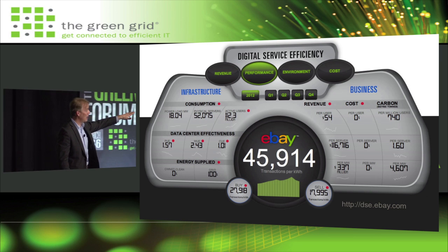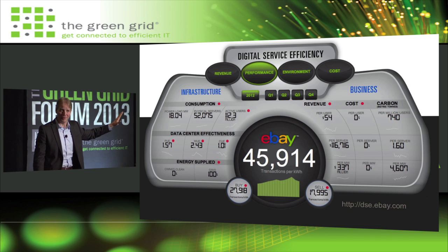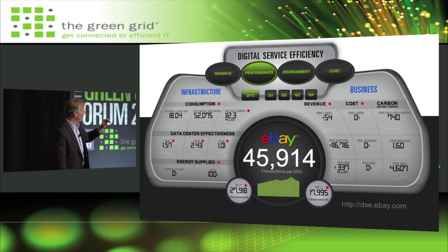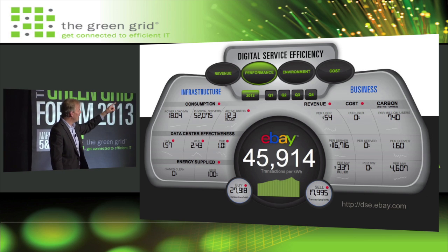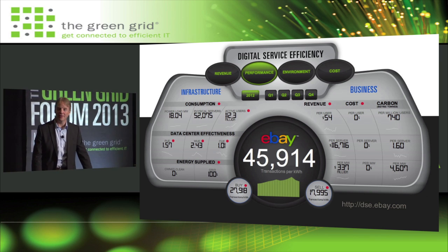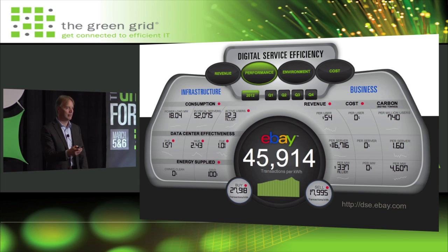Now, there's a lot of numbers in here. I'm going to walk through them really quick because you might be surprised at what we're actually sharing. But our investor relations team was actually very happy with this. In the middle, at the very top, digital service efficiency, again, measuring the efficiency of the services that we deliver electronically, as DSE. Performance is selected right now. 2012, baseline results. The middle one is we had 45,914 transactions per kilowatt hour last year, average. Is that good? Don't know. There's nothing to baseline against. We're baselining that for ourselves.